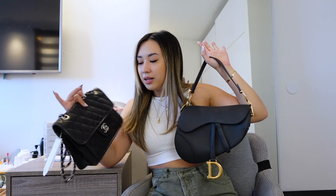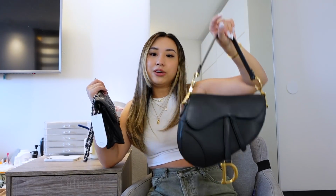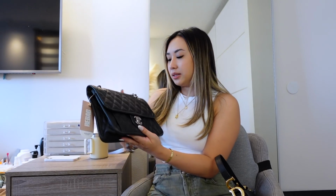I think they're classics, and I think they really represent the brand. Like this is a classic for Dior, and this is a classic for Chanel. I know it's not a classic flap, but it's a flap. That's what I mean. Chanel is known for making flaps. They're really cute. Please welcome them to my home.